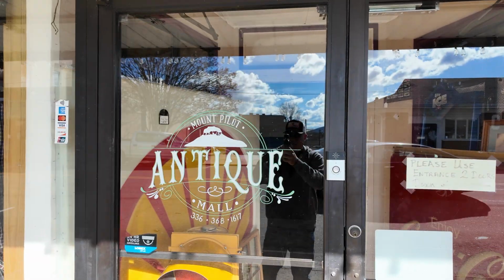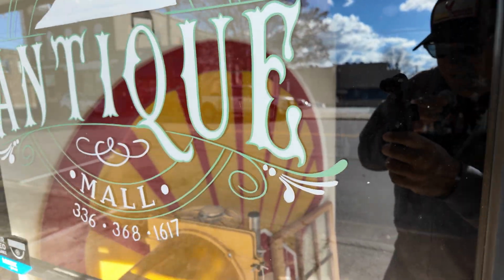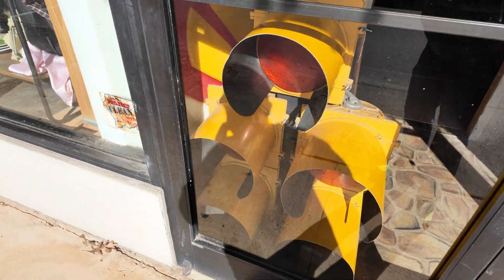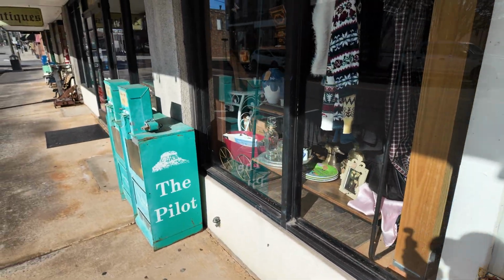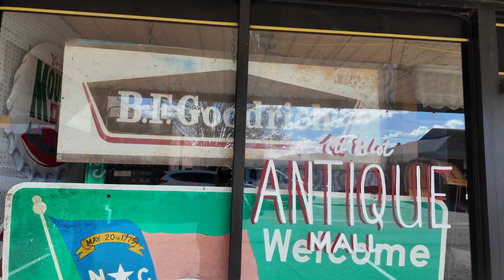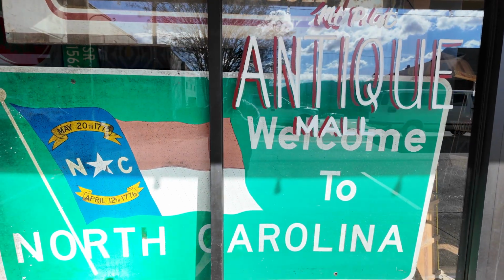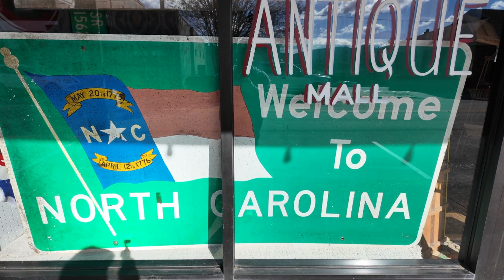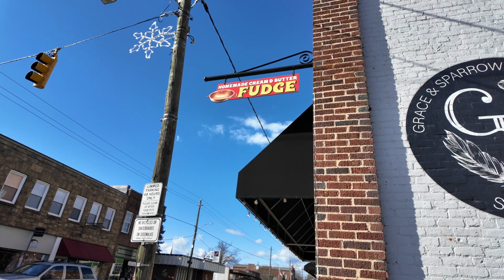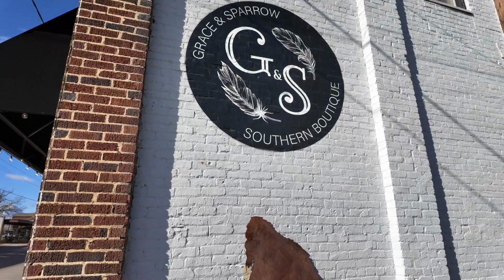Right here is the Pilot Mountain Antique Mall. And look at that big shell sign they have in here. And this stoplight, look at that thing. That thing is monstrous. You never really think of how big one of those lights is until you see it, not hanging down, but actually see it in person. And speaking of large signs, check out this Welcome to North Carolina sign in the window right here at the Antique Mall. And right here it says homemade cream and butter fudge at Grace and Sparrow Southern Boutique.